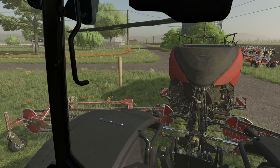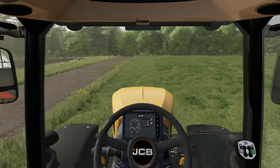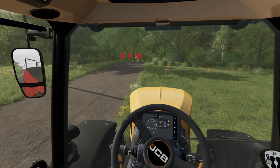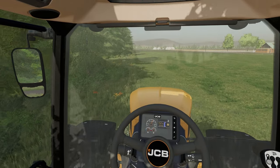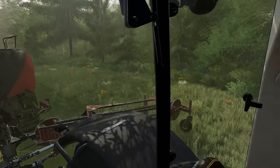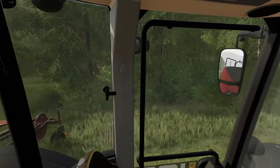Gonna drop down. Let's back up just a tiny bit. And let's turn her on. And let's get this field done. Shouldn't take us too awful long. I don't think, at least. Let's get that stuff out of the road there. And I think what we are picking up is hay. I'm not 100% sure, but I am pretty close to being sure that we are actually picking up hay. So I don't think it's still grass. So that's good. This will be a lot of hay for us.